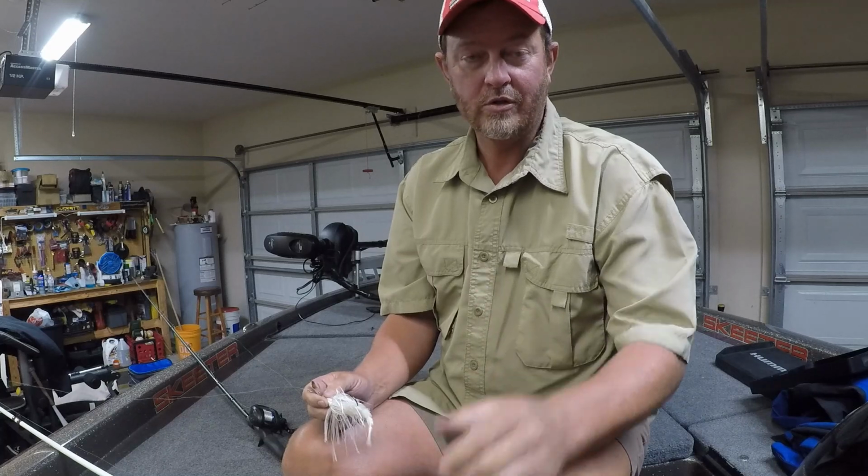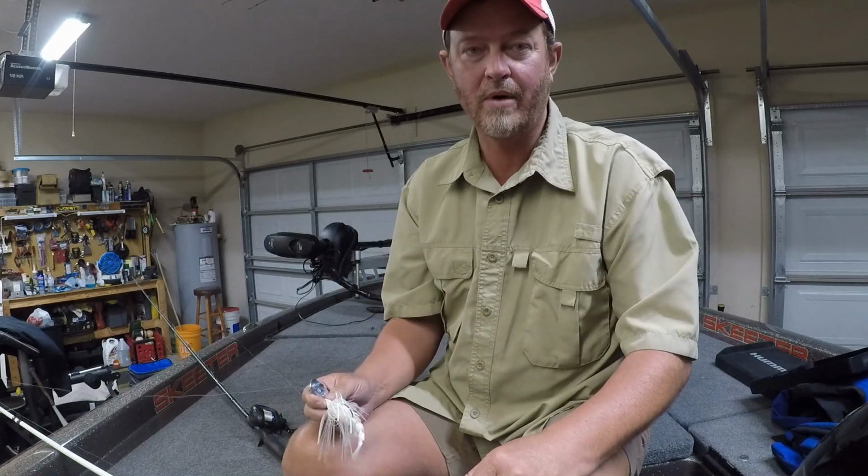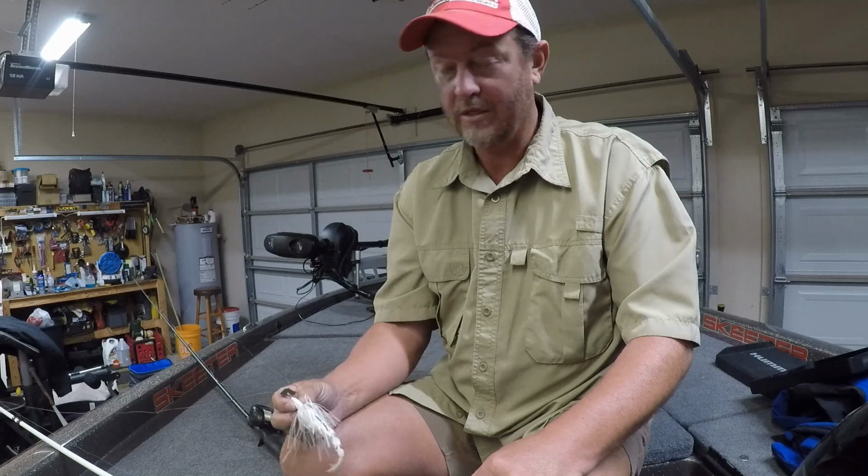Something else, if you'll notice how I'm fishing it, I'm not fishing it the traditional way that a lot of people fish a chatterbait, just throwing it and then reeling it real slow back to the boat. I wanted it to stay pretty close to the bottom since nothing else had been working. And this 3/4 ounce allowed me to do that.